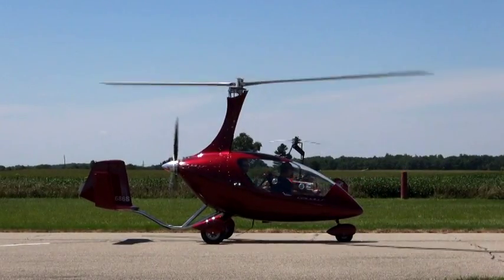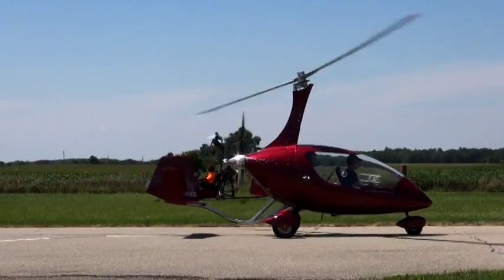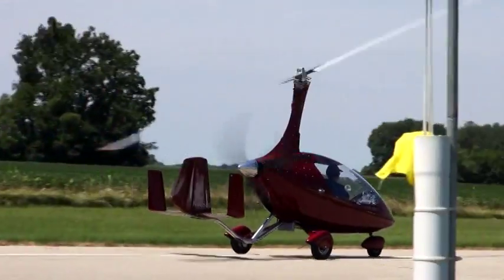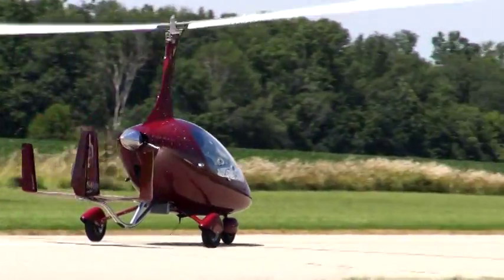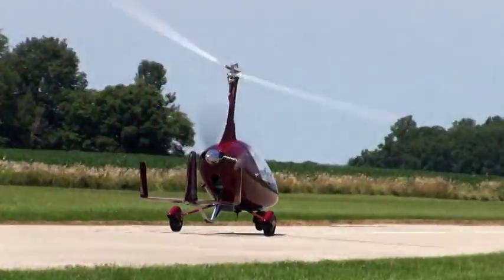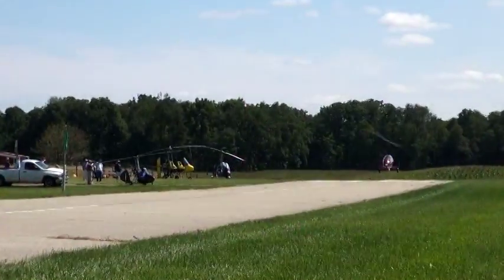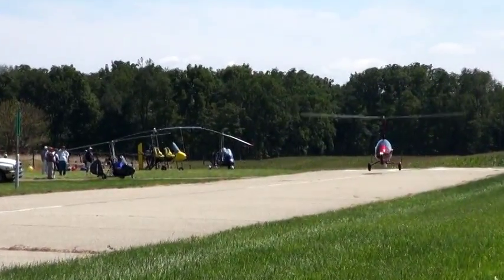With gyroplanes, takeoffs are not vertical. However, gyroplanes only need a short distance for the takeoff. Landing, on the contrary, can be achieved with flares very similar to a vertical descent at low speeds.